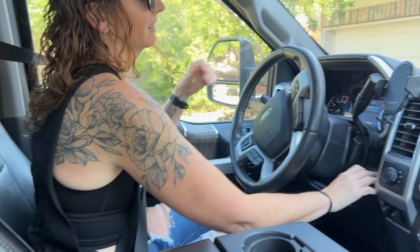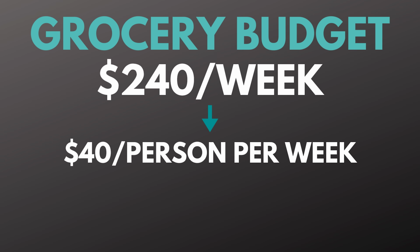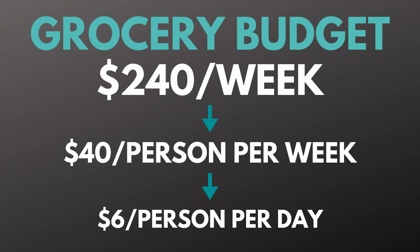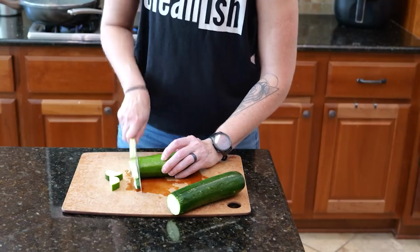We aim to stay under $240 a week for our family of 6. And I know that might sound like a lot, but when you break it down, that's about $40 per person or just under $6 a day. And that covers everything. We tend to run out of things by the time the week's over, but it keeps us fed, prepped, and on track without overspending.